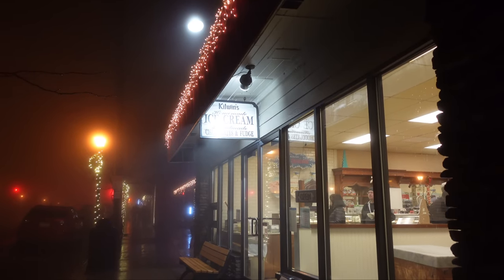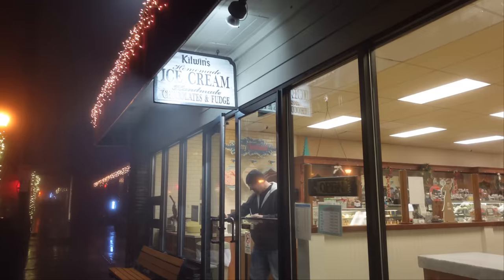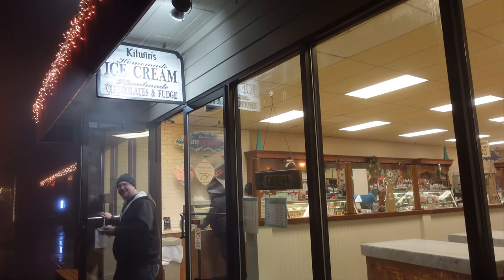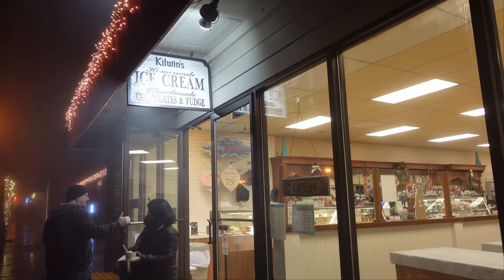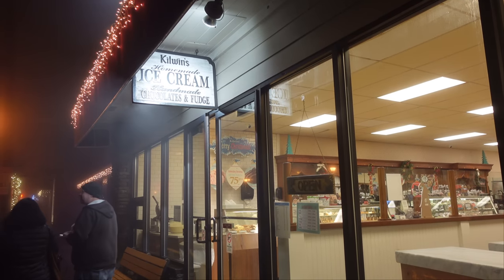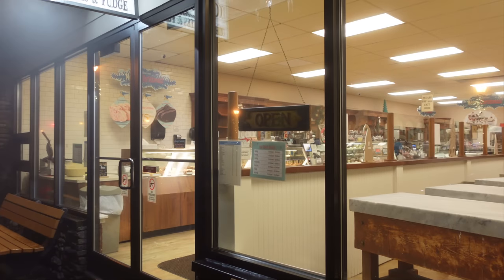Now this is one of my favorite places in Blowing Rock, Kilwin's homemade ice cream. You see those in a lot of places. You see one in Gatlinburg. I don't think Pigeon Forge has one. Blowing Rock has two. Have one here and out by the outlets on 321. Of course, Kilwin's is known for fudge and their ice cream.